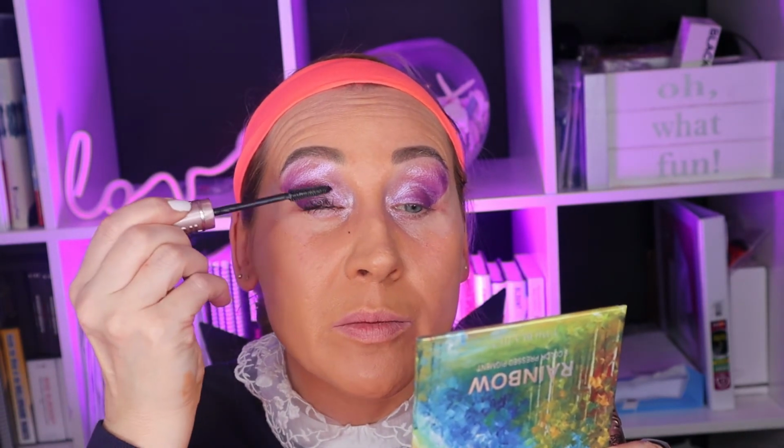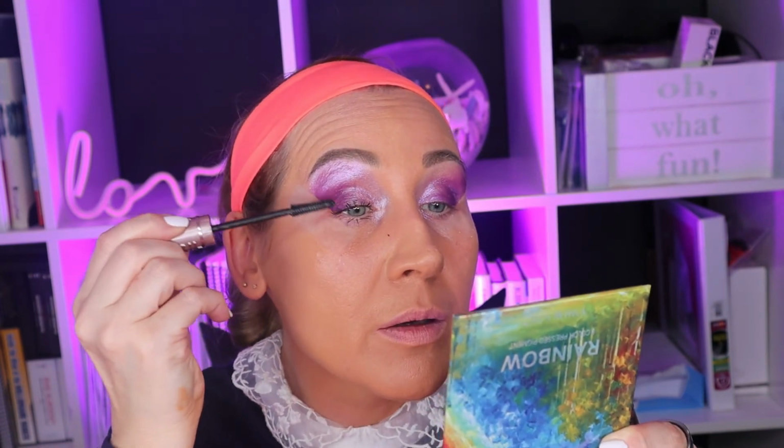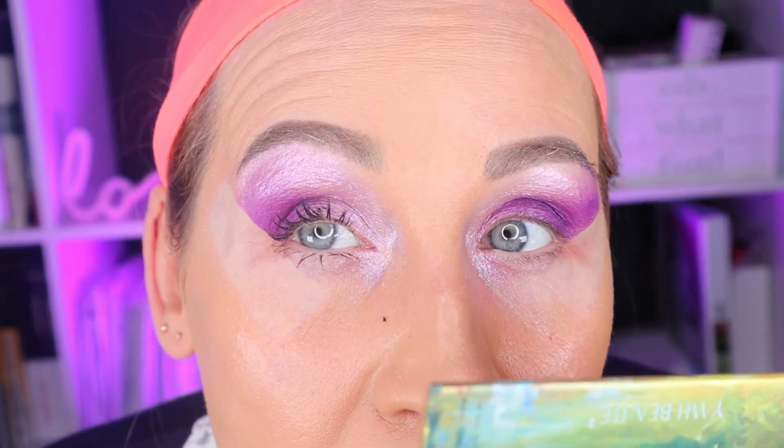So I'm just going to go with Maybelline's brand new Lash Sensational Sky High. It's supposed to be this extreme length and volume mascara, which I kind of see. I don't know if you can see it. You see how long those eyelashes are? And my eyelashes are not that long. Okay, so your eye makeup is pretty much done, but now there is the second phase of it.